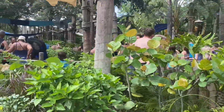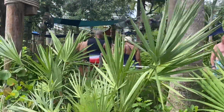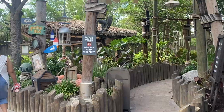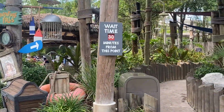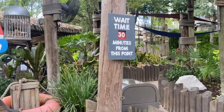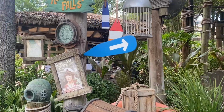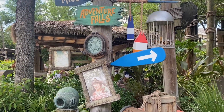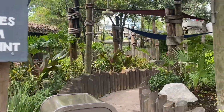So the line here is for Adventure Falls. Wait time right now is about 30 minutes, so it's not short by any stretch. Now it is a tube ride. The signage is awesome. So let's peek in here for a second.